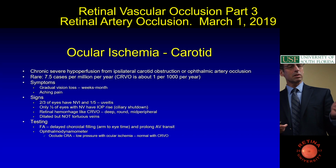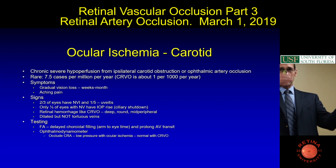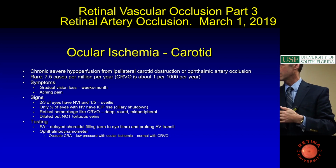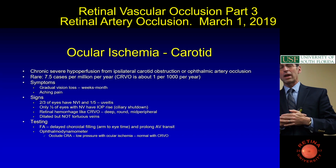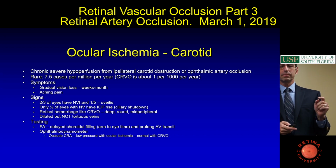Sometimes you get retinal hemorrhages, and what we tend to look for is temporal hemorrhages or hemorrhages kind of on the median raphe, where the vessels come together on the side, because those are relatively ischemic. And then you can do an FA, or like I said, you can push on the eye. You look in the eye and push on it and see if it occludes easily.